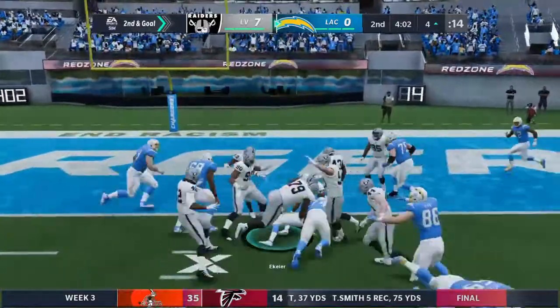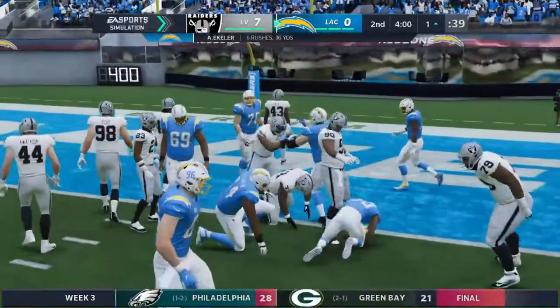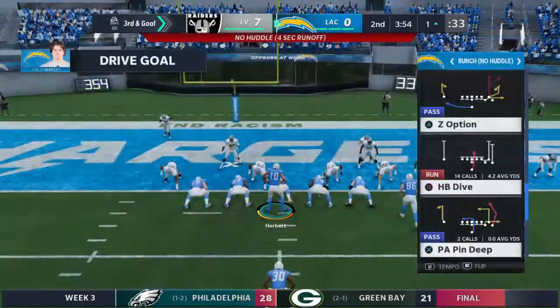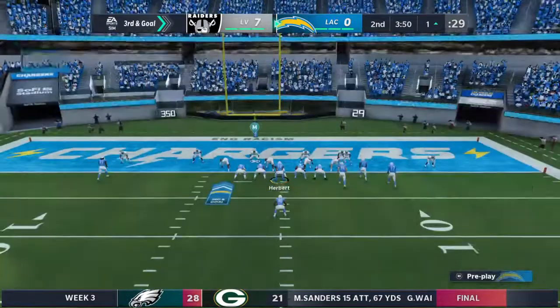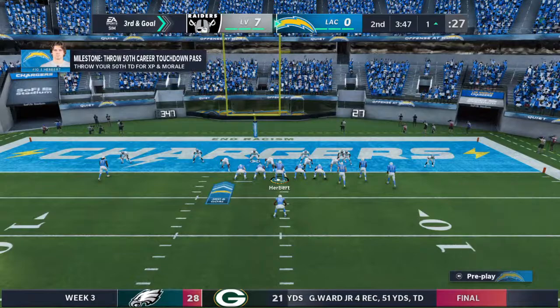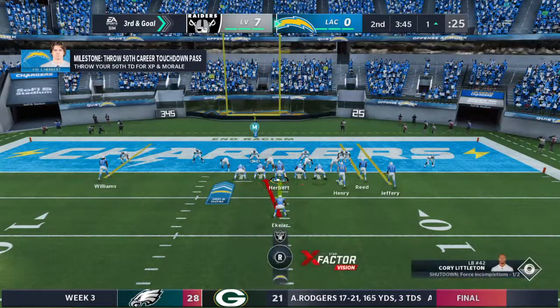Herbert will give this one to Eckler. And they will stop him after a fairly minimal pickup. They get 3 yards closer, but still work to do. It's 3rd and goal. A gain of 3 yards. It's now 3rd and goal.